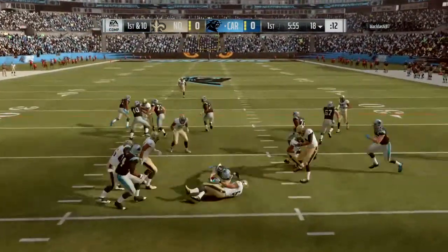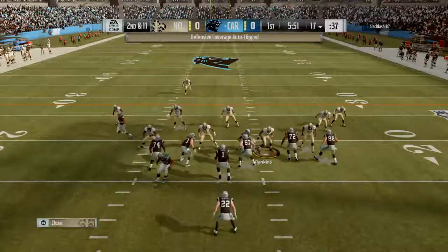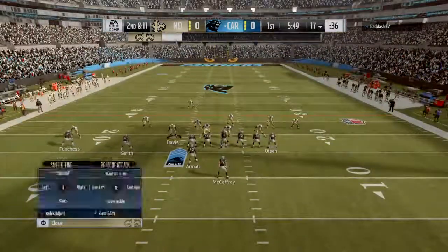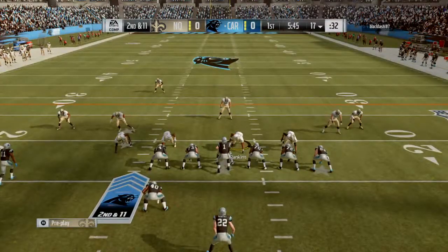First carry of the game for Christian McCaffrey, and he goes nowhere. He'll lose yardage back at the 17. That's going to go as a loss of a yard, and it'll be second down.